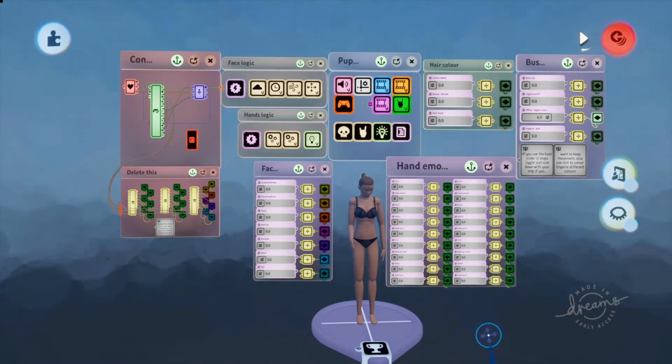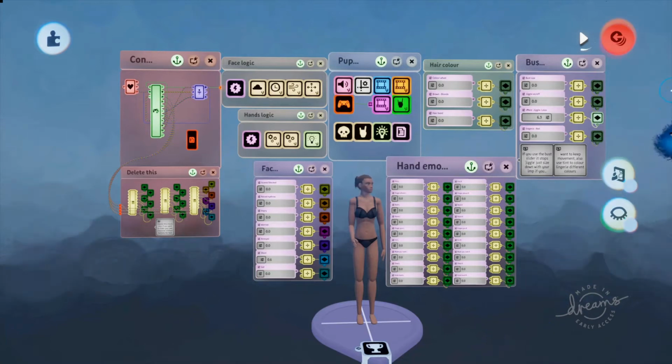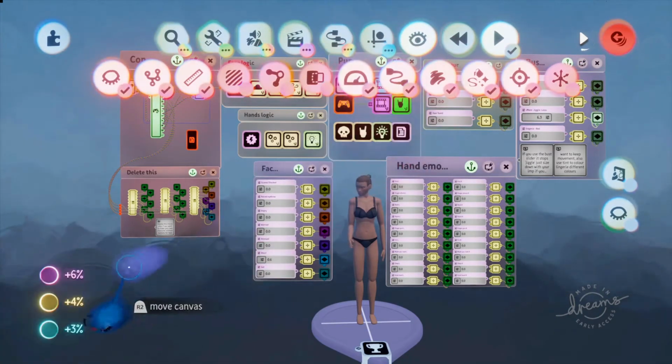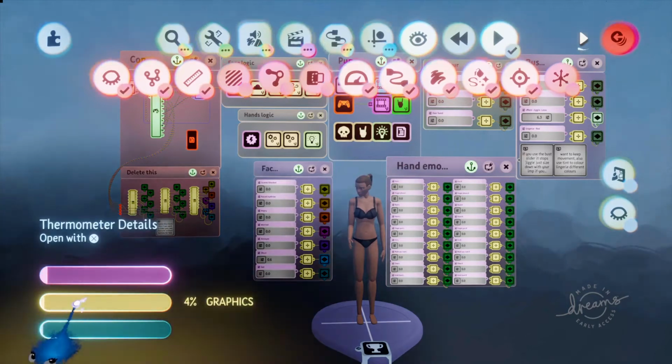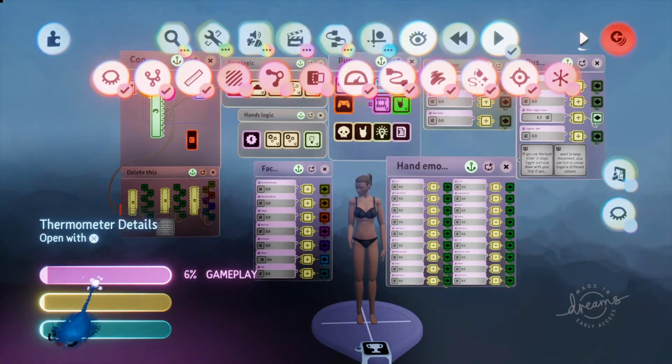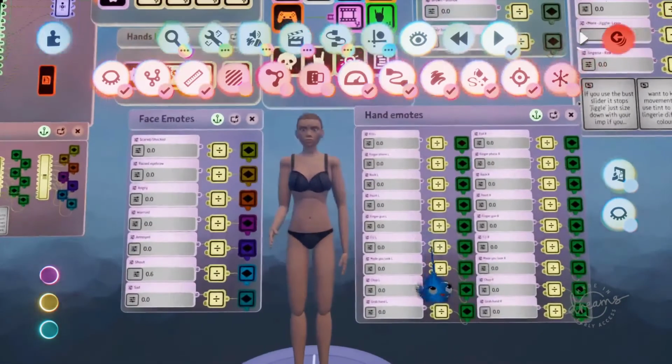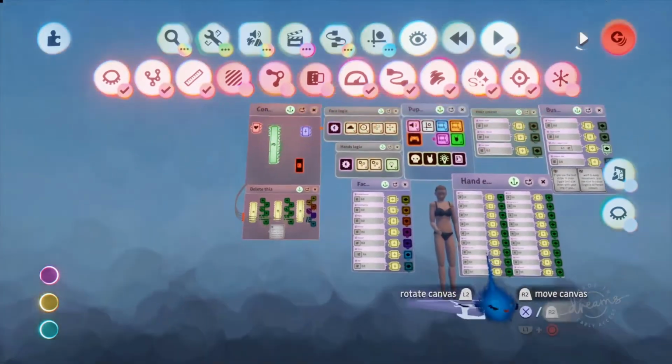I don't know how much thermo. How much thermo is this? It's actually not very high. It's got all that gameplay and graphics in there. It's not high. It's brilliant. It's even better than I thought.